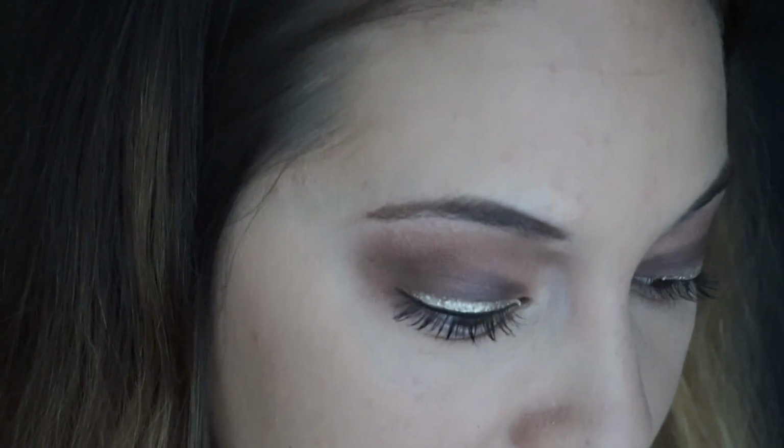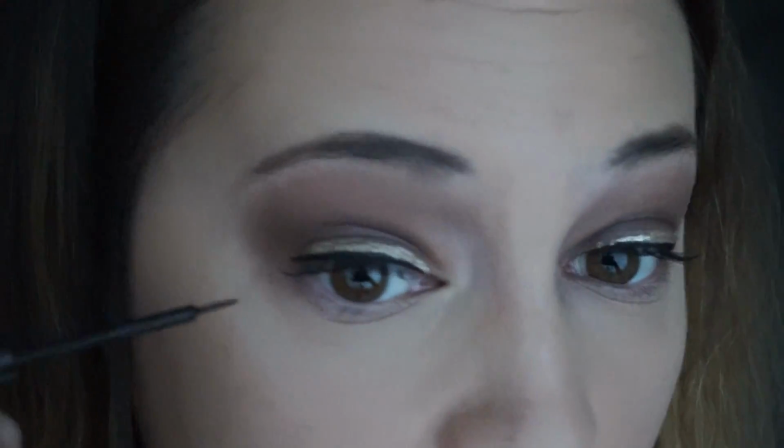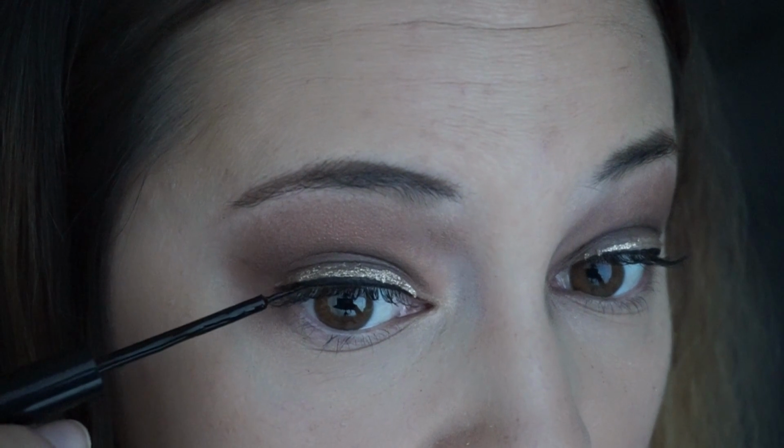So we're going to fix that other side. I'm going to go ahead and go back in with my NYX liner, and I'm going to create a more dramatic winged liner just to obviously transfer this into more of a nighttime look.